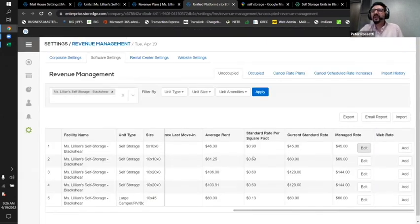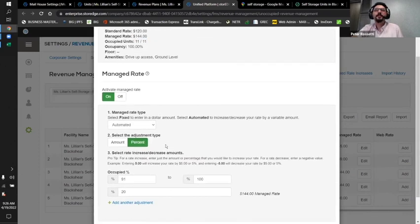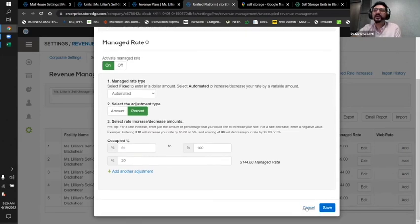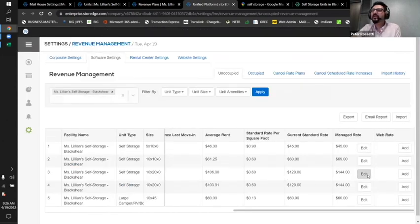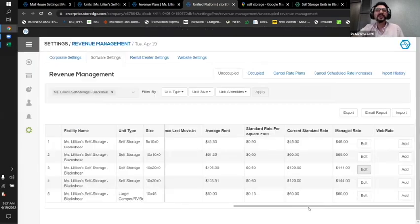the most expensive. And we could see that in the 10 by 20s as well, if we go in here. So the standard rate is 120, and right now the managed rate is 144, right? So right now I've got it from 91 to 100%. It increases by 20%. So my last unit is the most money on there. And then we could check the other rate as well. So from 75% to 100%, the price increases by 20% to 144. So my last units in those are 20% higher.